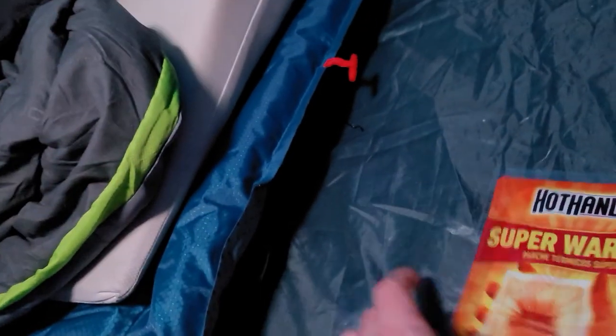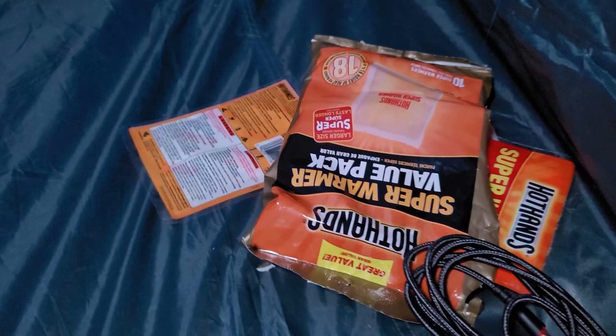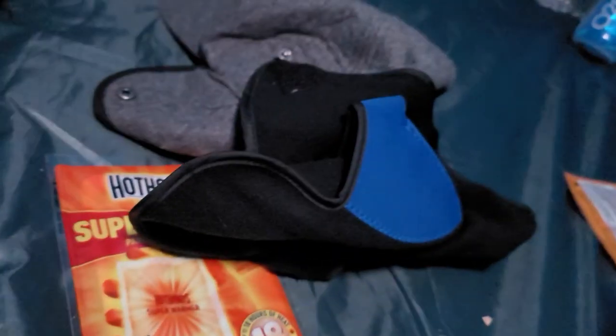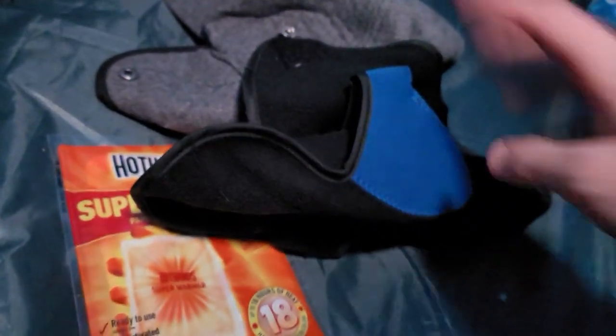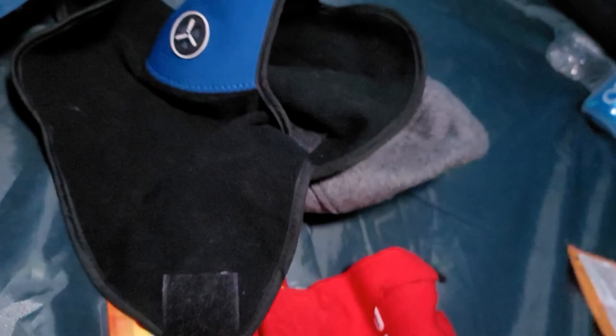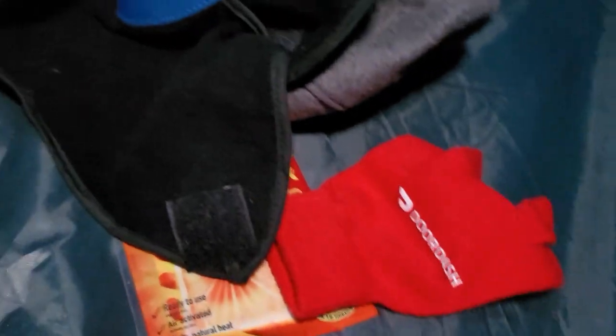I don't know if I'll need them, but I did get these extra large 18-hour super warmer packs. It's like a big old pack of them for $5. And then, as always, I got my little Elmer Fudd hat there. I have this ski mask thing, which does kind of help keep your face warm during the night, although I did wake up feeling like I couldn't breathe one time. And then I got some standard issue DoorDash gloves because I could not find my black gloves.